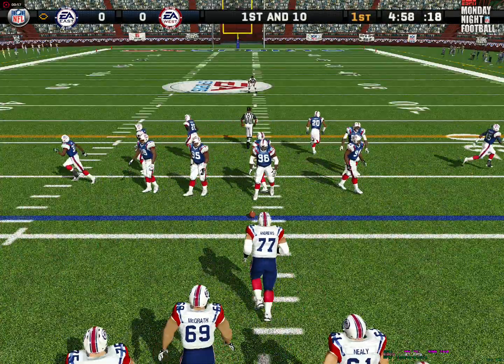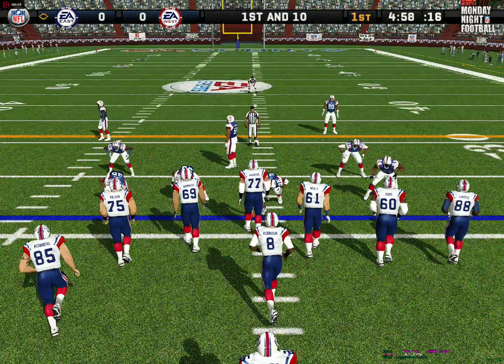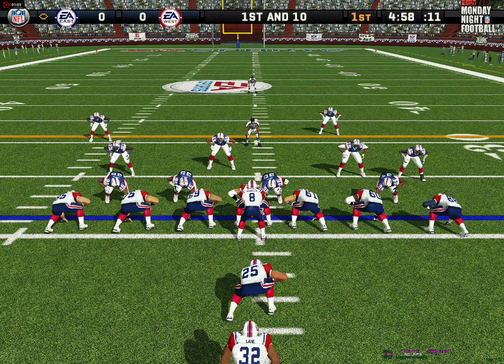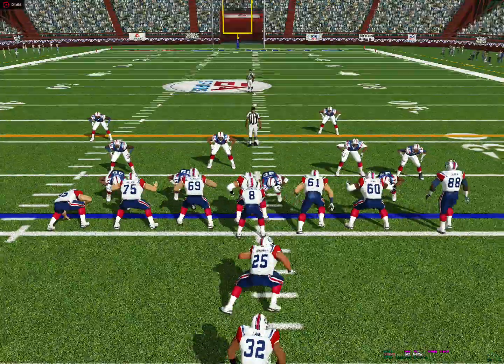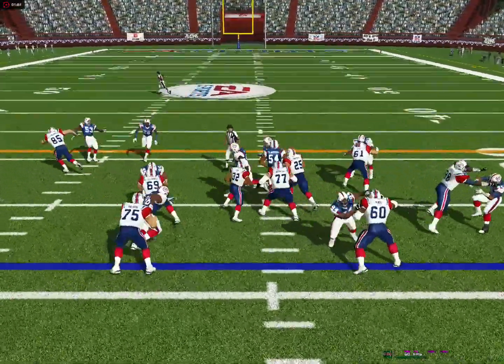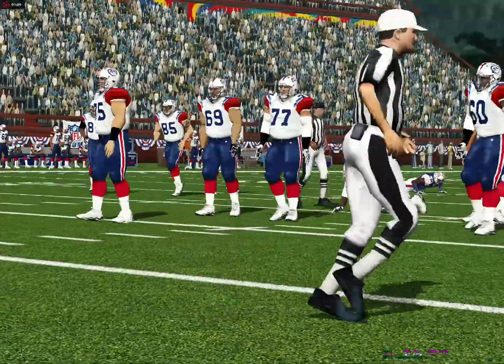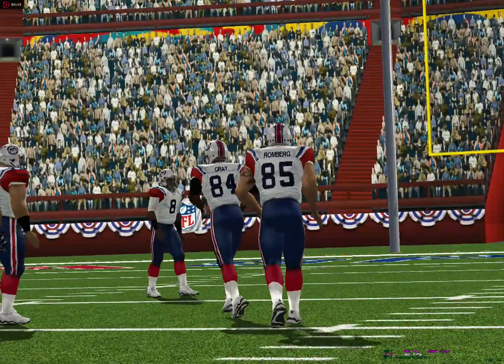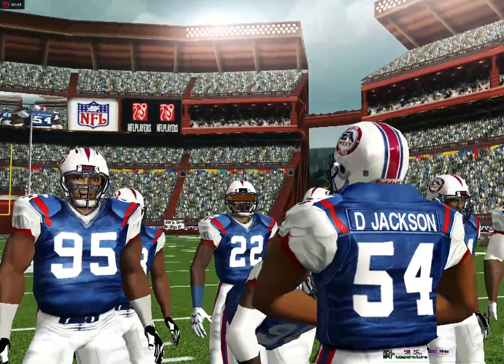First and 10. Ball on the 21-yard line. The backs are lined up in an I. The handoff to the back. Haley is there for the tackle at the 25-yard line. The defensive tackle surged through the line to bring the runner down.